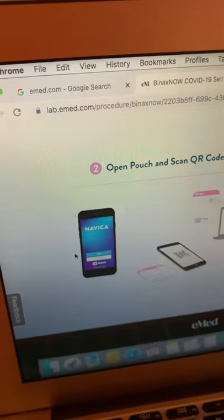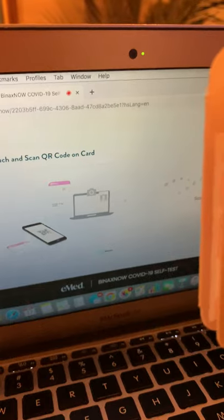Okay. Please open a white foil wrapper or the big pouch. Hold the card in front of your device camera to scan the QR code. Closer. Closer to your device camera. Like that. Hold still. Okay, please hold still.